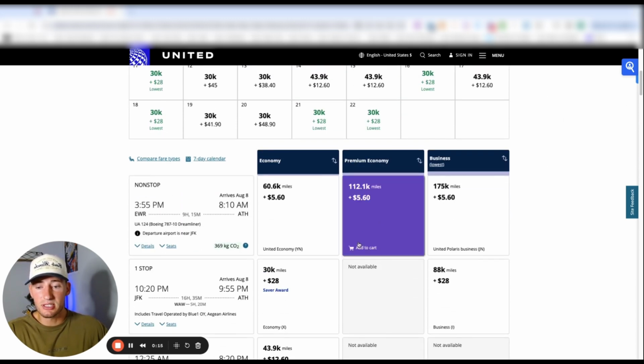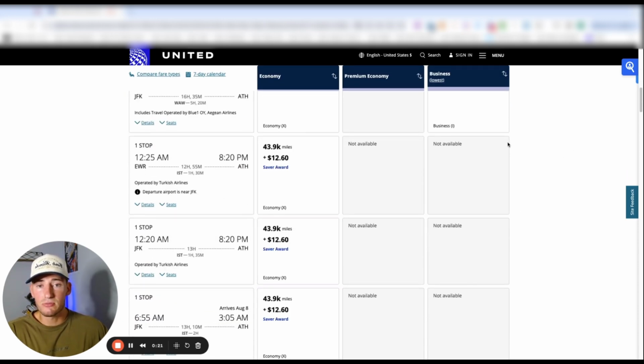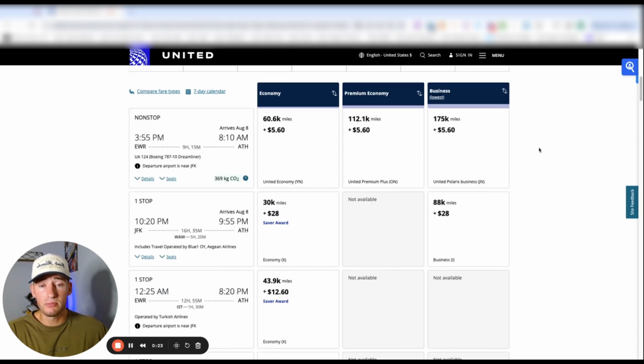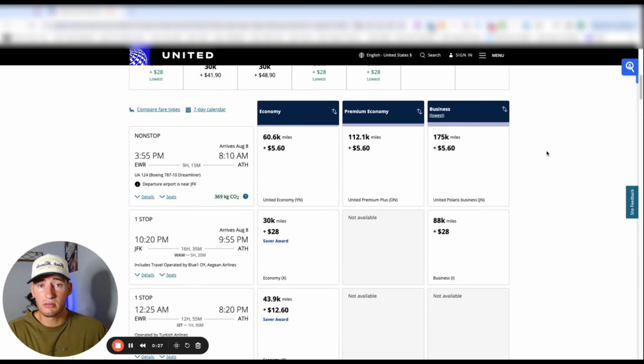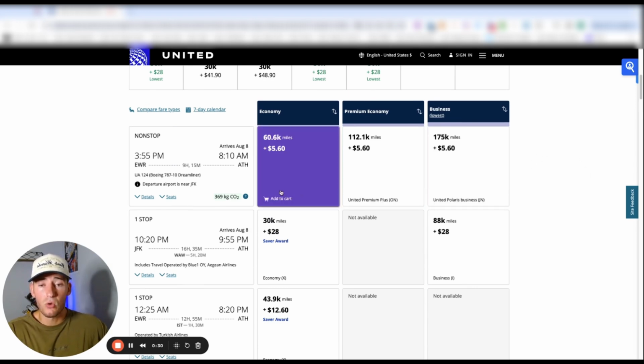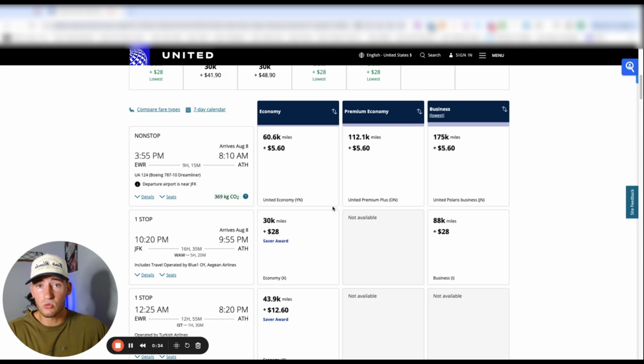So you can see, right, Saver award, 30,000 miles, Saver award, Saver award, Saver award. This means that they are available on other transfer partners, organizations or other airlines that are partnered with United Airlines. So what you can do is search on those partner airlines, and likely some of these will be available there for cheaper points redemptions.